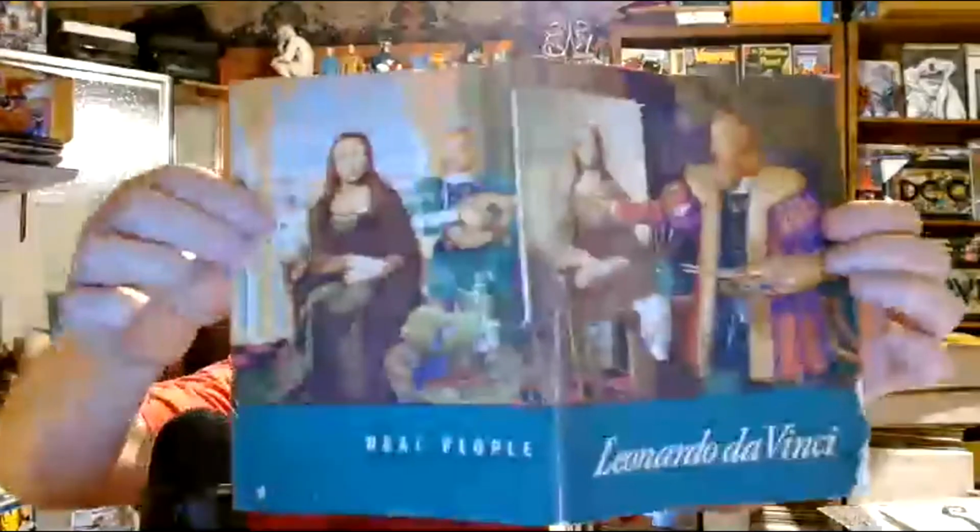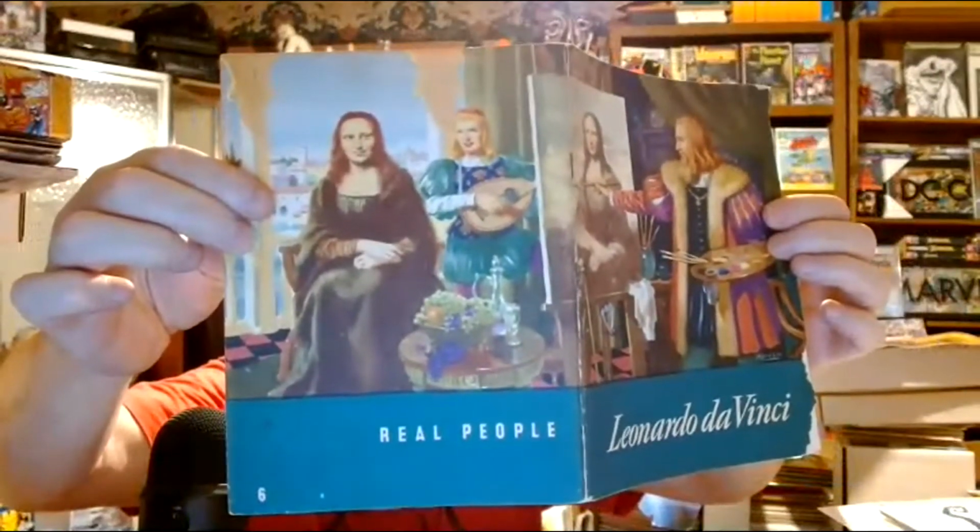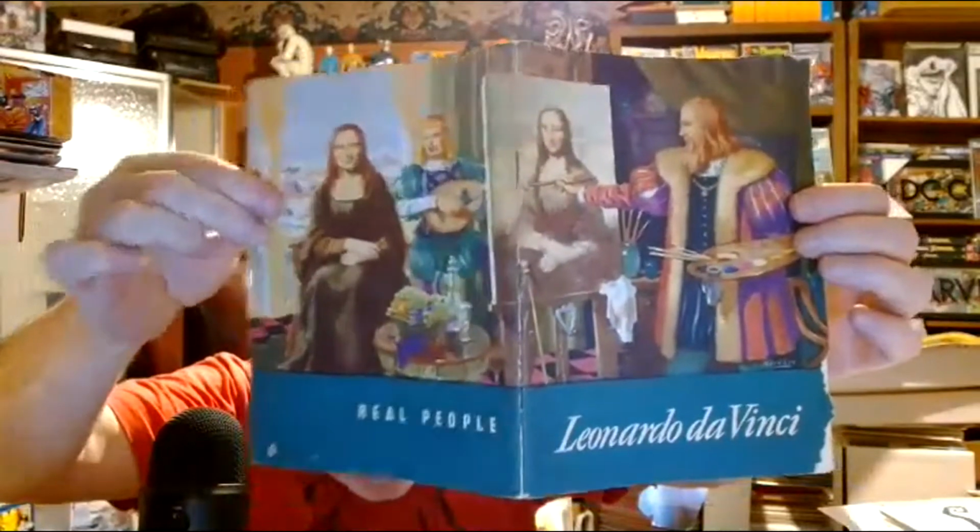Leonardo da Vinci painting the Mona Lisa. And part of Real People series. Have her modeling there and him painting her. Arguably the most famous painting in the world. I can't tell you why.